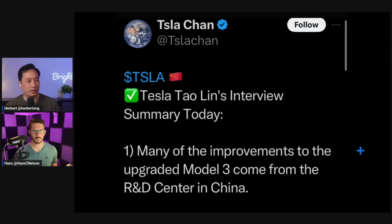So this is big breaking news, and so we need to get this out right away. This is Grace Tao, Vice President of External Affairs for Tesla, and she's the one who was dancing with Elon when Giga Shanghai was first launched. She was interviewed this morning, and Tesla Chan revealed some of the summary of what she talked about. The first point was that for the upgraded Model 3, the Model 3 Highland, they wanted to point out that the R&D center in China was responsible for those improvements.